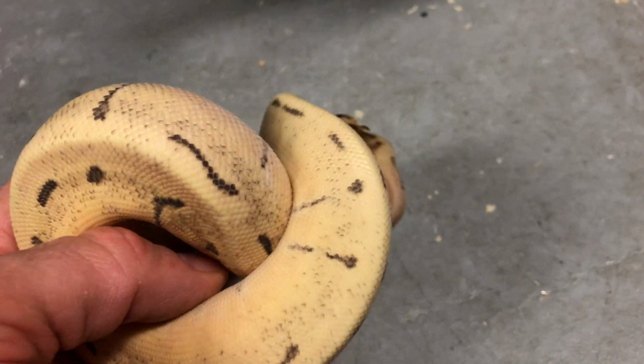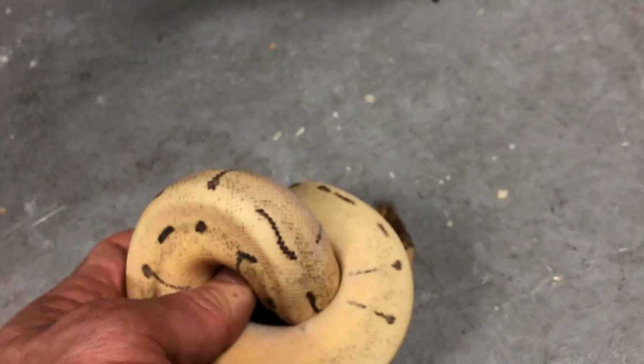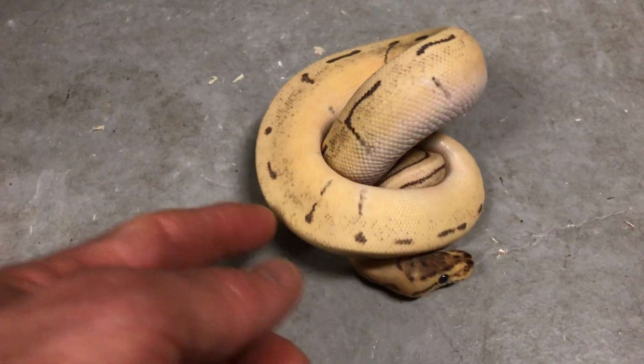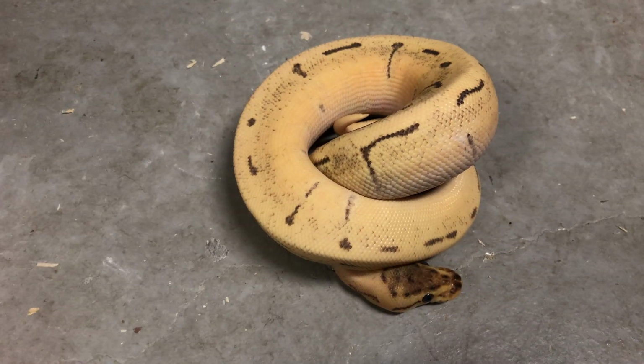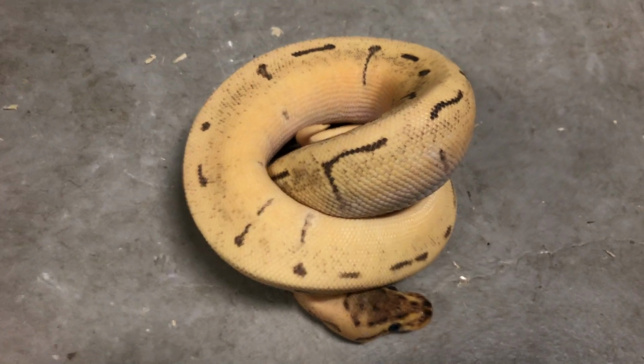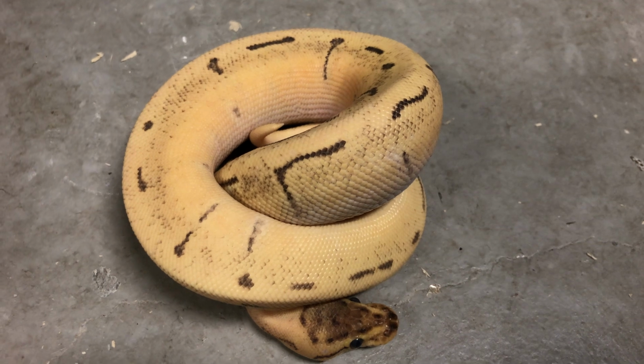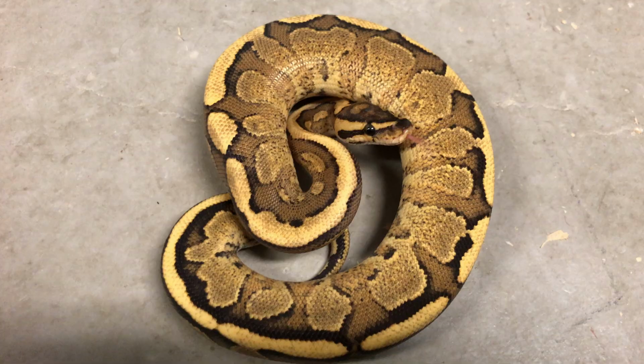Once again, who doesn't like an orange snake? And this snake is in shed. I mean, this snake is usually electric orange. So we'll have to see how she develops. I don't know if I'm going to let her go just because of the fact that she is so genetically blessed, as we like to say.